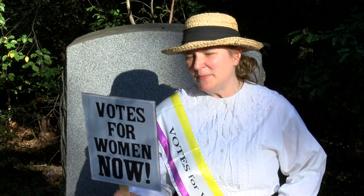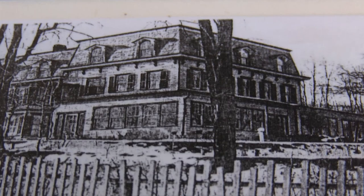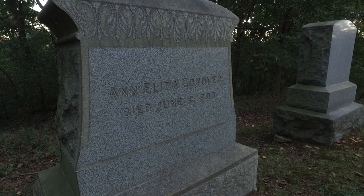I was born in New York in 1856 and I came to this area after my parents saw an advertisement for the Conover Home Boarding School and enrolled me in it. The Conover Boarding School was located on River Road, just behind us through these trees. The school was established by Miss Ann Eliza Conover in 1849, and the residence was enlarged in 1865 for the preparation of boarding pupils.